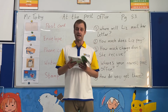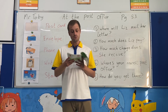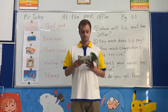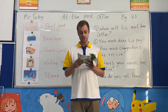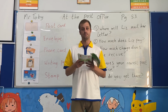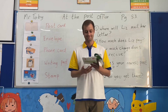It's 9,500 dong. They are 2,000 dong. Well, the stamps for your letter cost 9,500 dong. The envelopes are 2,000. That is 11,500 dong altogether then, please. And here is your change. Thanks.